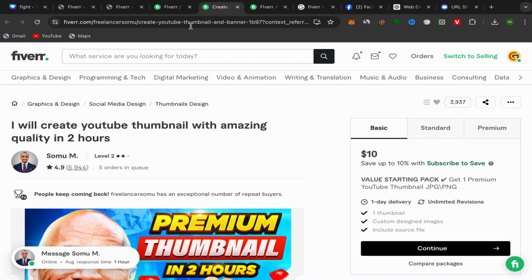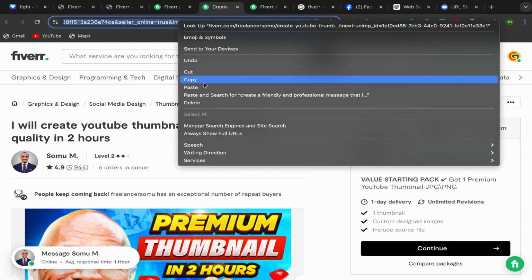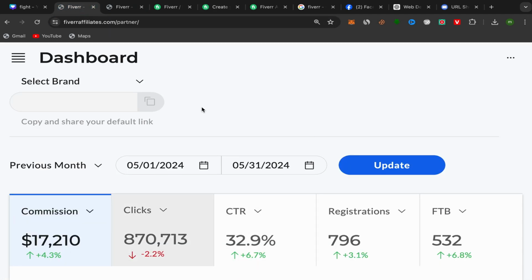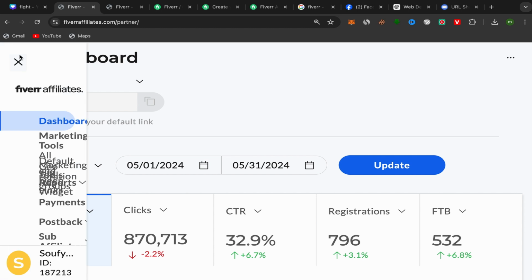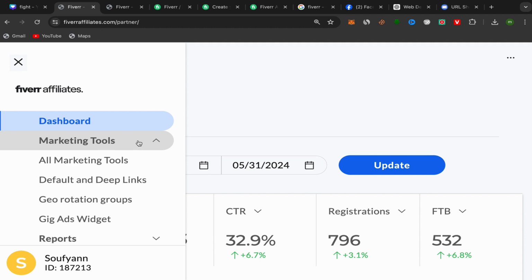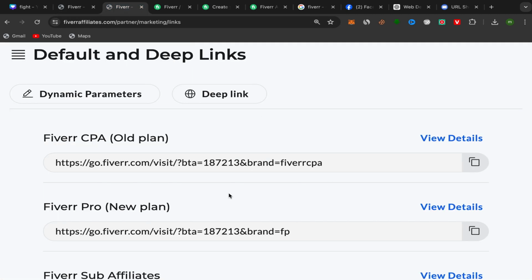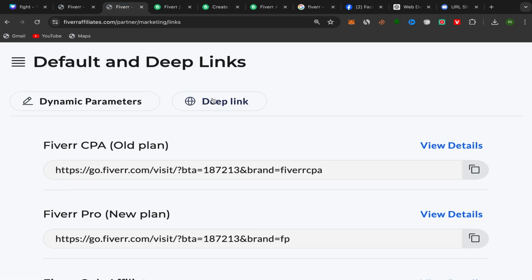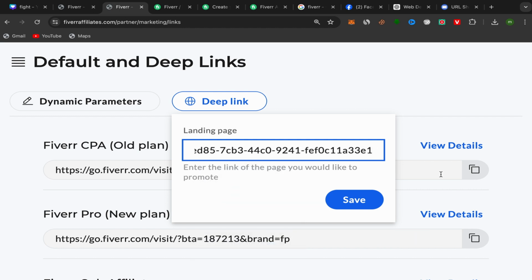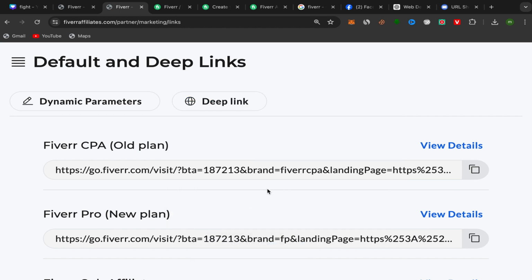So what you will do next, you will copy this seller profile link. Just copy this seller profile link, go back to your Fiverr affiliate account, click over here. You have dashboard, marketing tools, reports, payments, postback. Click on marketing tools, click on default and deep links. You will be directly on this page. Click on deep link and put this seller profile link here. Click on save. Here you go. You just created your first Fiverr affiliate link.